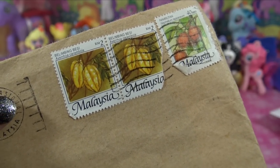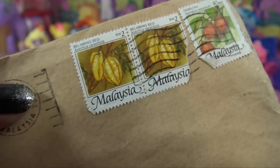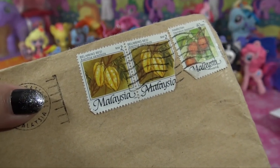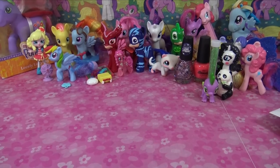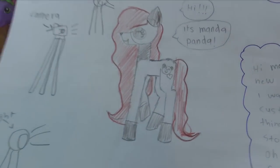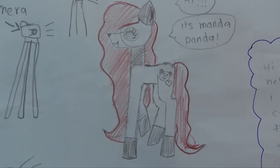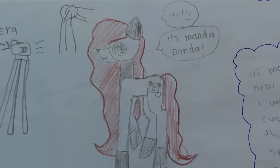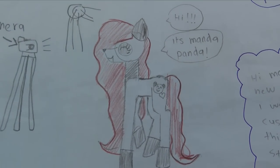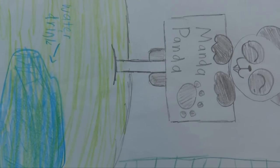Check this out, you guys. This next envelope came all the way from Malaysia. How awesome is that? I am going to cut out those stamps and keep them because they are awesome. And inside we got some fabulous drawings from Wawa. Check out this red panda drawing that she made. It is to die for. I absolutely love that. I'm gonna be putting this on my fan art wall. What an awesome drawing to send to me. I love it.